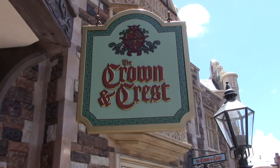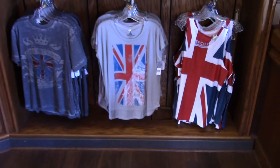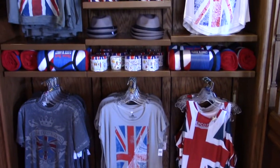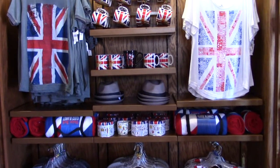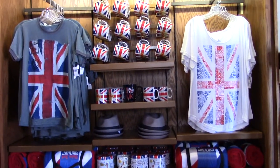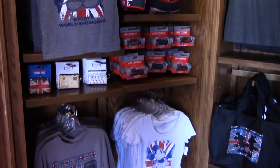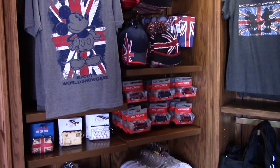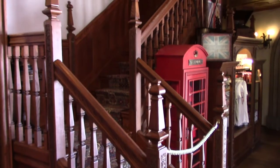All right, next shop we're going to check out is the Crown and Crest. This gift shop has British themed merchandise, from shirts and hats and towels and mugs. They also have Disney cross merchandise with a British appeal. World Showcase Mickey Mouse. It's a very, very cool looking gift shop here.